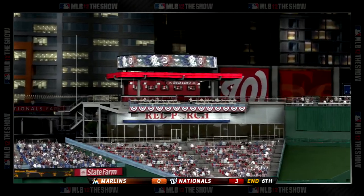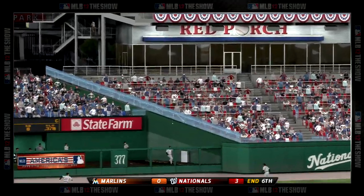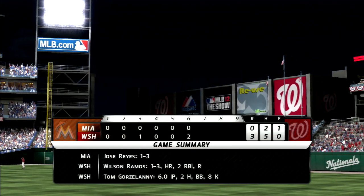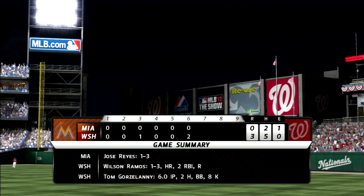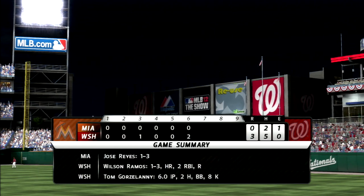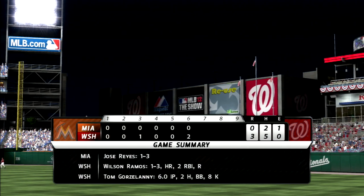Heart of the order, 3-4-5 coming up to start the seventh. It's 3-0 Washington. Back here at Nationals Park. Nationals on top in this one as we get ready for the seventh. But first, let's check out the game summary to see how we got here.